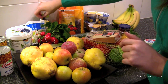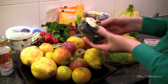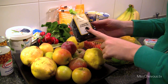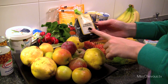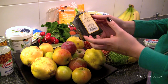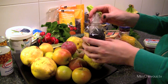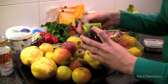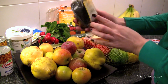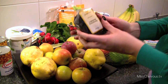And then I went to the tea aisle because I've been really wanting to have some tea now that it's getting colder. And I bought this awesome tea. This is Lapsang Souchong. I think it's a Chinese tea, and it's a black tea, but what's really neat about it is that it has a smoky flavor. When you smell this, well, there's no point opening it because you can't smell it anyway, but it has this really neat smoky flavor. And I had this recently, someone I know made this tea and I loved it, so I got that.